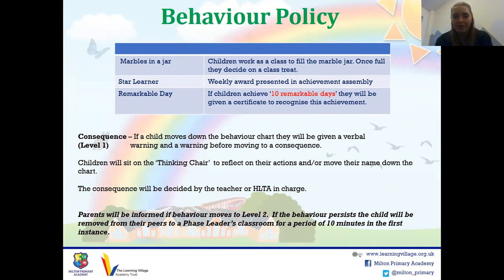When the jar is full, then the children get a treat, and the children get to choose a treat. It might be that they go on the pirate ship, or they might have extra playtime, or they might have a little movie afternoon, things like that, and they can choose. And we work together as a team to fill that jar.